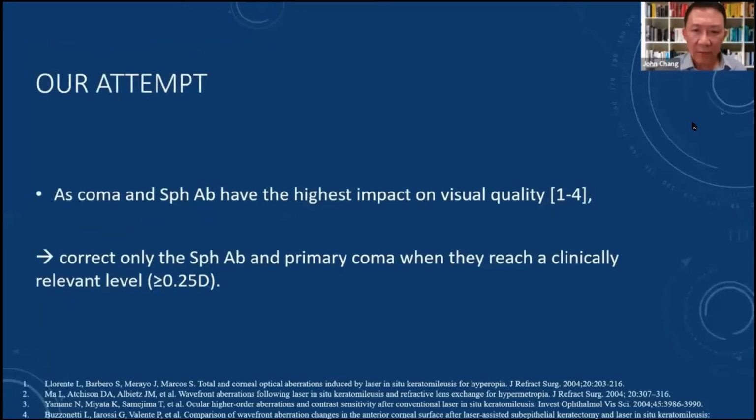Now, as coma and spherical aberration have the highest impact on visual acuity, we have decided to correct only the spherical aberration and the primary coma when they reach a clinically significant level, that is more than 0.25 D.